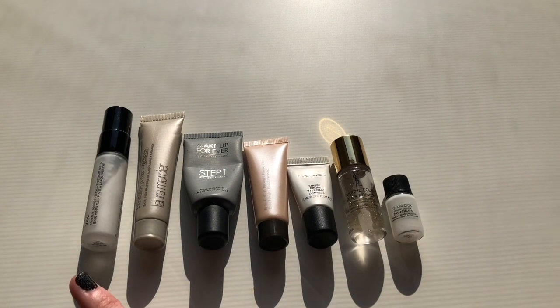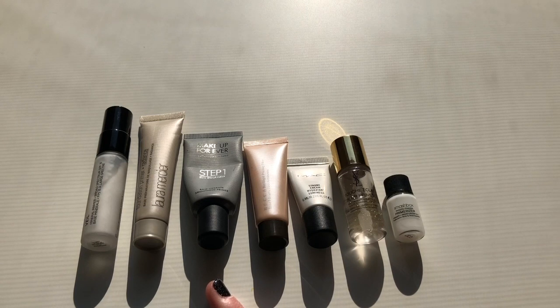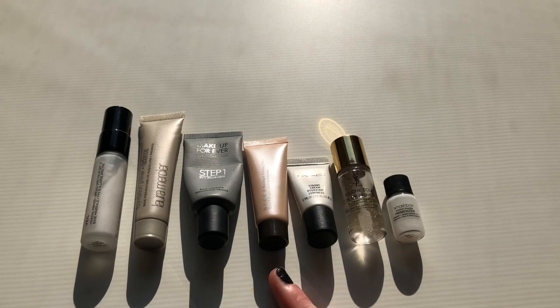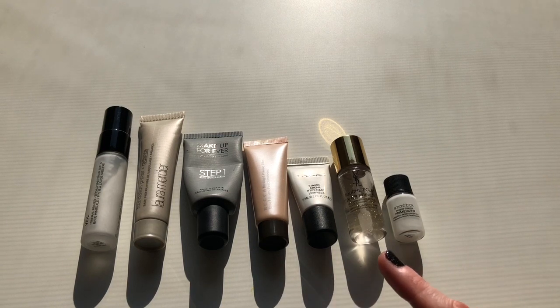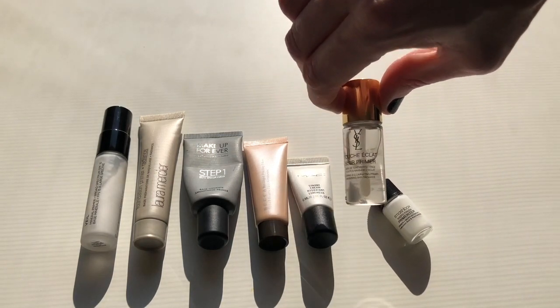Over here on the left I do have the Hourglass Veil Mineral Primer. I also have the Laura Mercier Radiance Face Primer, a Makeup Forever Step 1 Smoothing Primer. There's also a Becca Backlight Priming Filter, MAC Strobe Cream, Yves Saint Laurent Touche Eclat Primer. This is the one with the little glitter, like gold flecks in it. It's actually really pretty in the light.